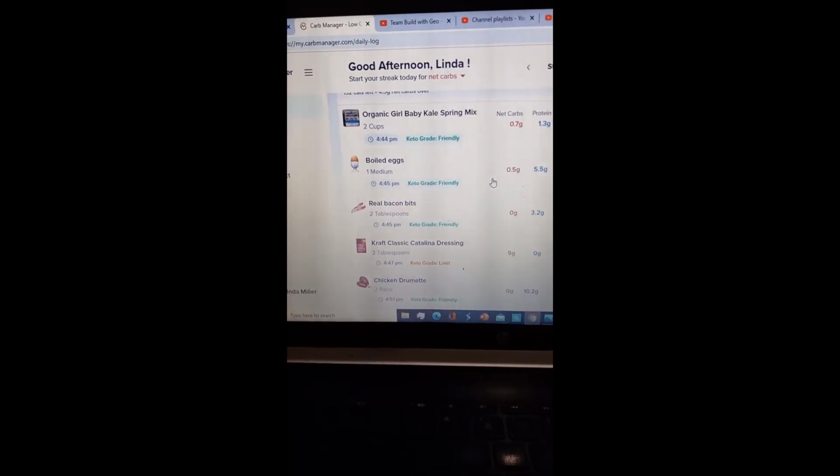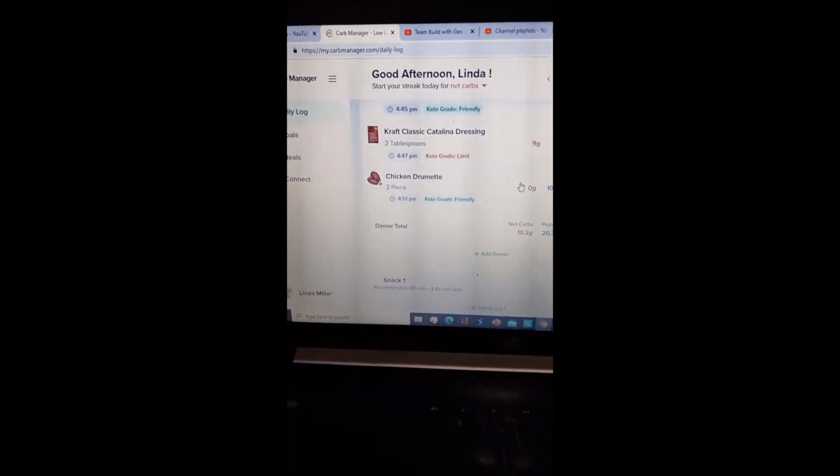For dinner, I finished my nachos off and I had a huge salad. And I had two pieces of the chicken drumettes that I prepared for my meal prep. That meal was 10.2 grams of net carbs, 20.3 grams of protein, 21.1 grams of fat, and 323 calories.